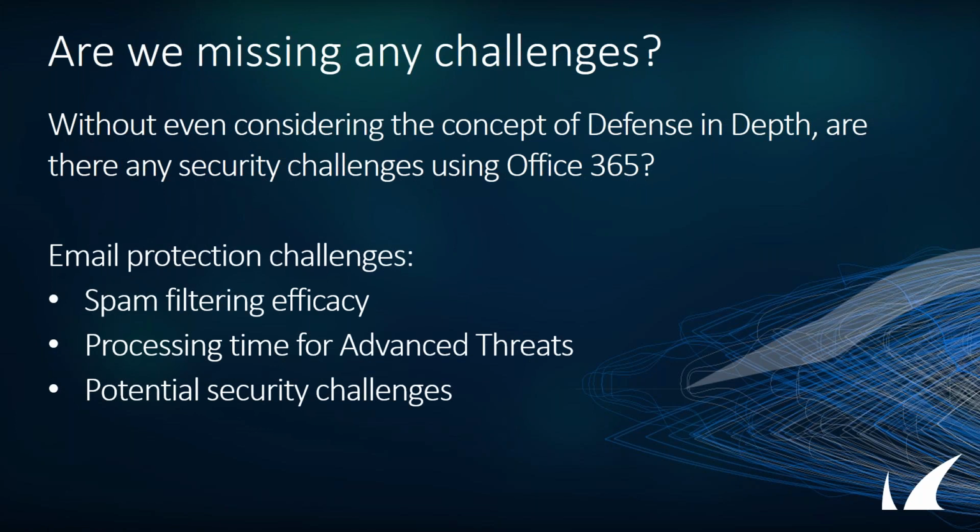So for spam filtering, Microsoft has been doing this for a while. We've been doing it for a while. If you look in the real world, at various third-party reports and user reports, Microsoft is okay at spam filtering. They're not known for their efficacy with EOP or ATP for blocking spam. It's been an issue for them.